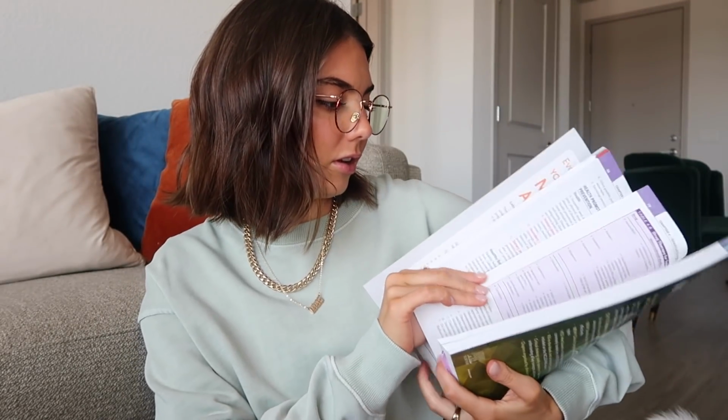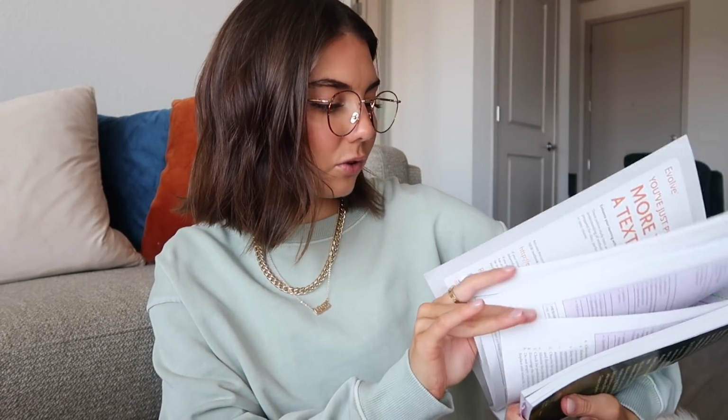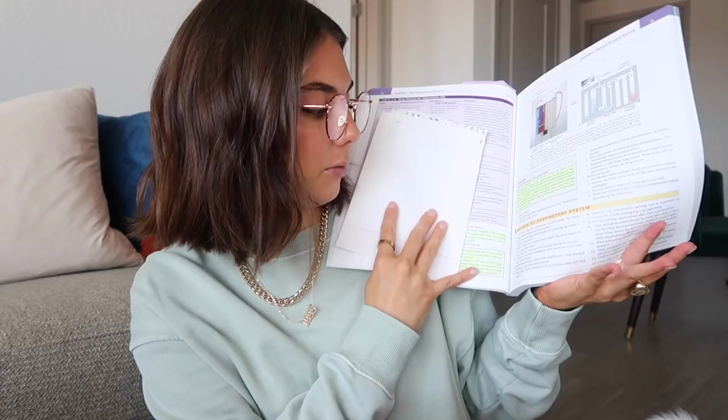The biggest thing I use this hardback copy for is my med surg stuff. I will just go through and highlight important things that I find useful, or that I think align with a lot of practice questions, or exams and questions that I've had before. And I will go ahead and just highlight everything. I don't even know if you can see the highlighter, it's yellow, sorry. But I do find that helpful.